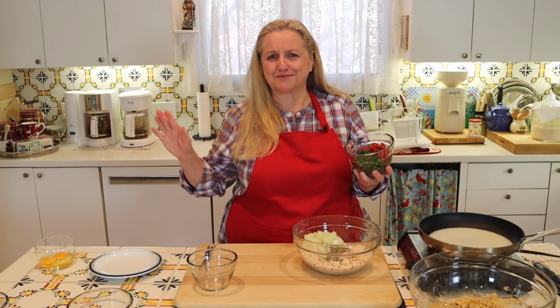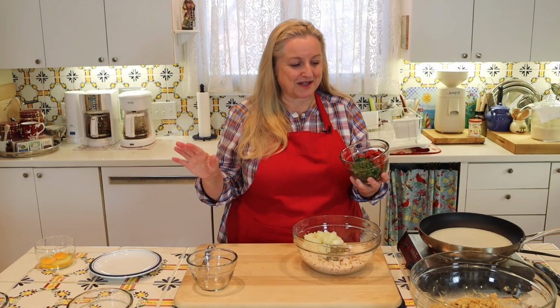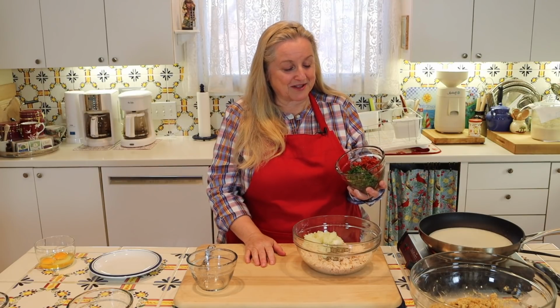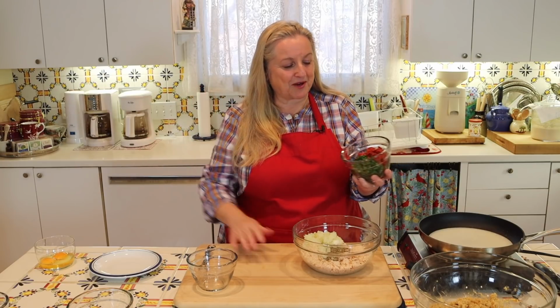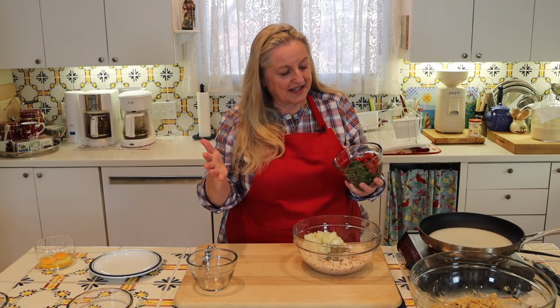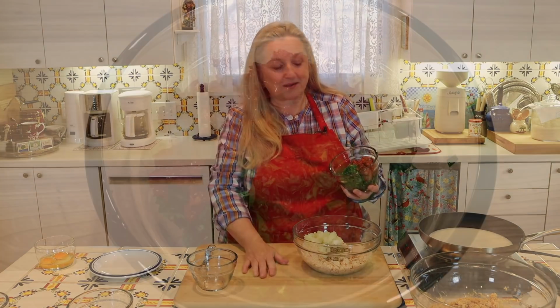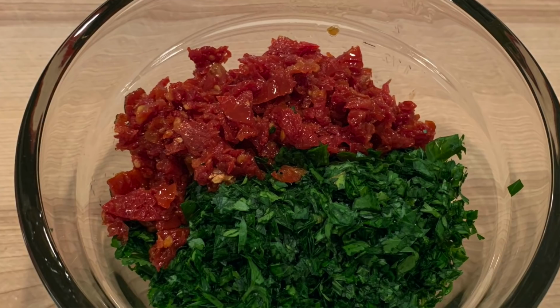And also, if you do have things that are getting close to being past their prime, this is the perfect time to use those up. So I had this Italian flat leaf parsley in my fridge, and a few of the leaves had turned yellow, so I pulled those off and I said, okay, this is going to be perfect. And then what I've got, that's maybe about 1 cup or so. And then I've got maybe about a quarter of a cup of some oven-dried tomatoes that I had that were packed in olive oil.